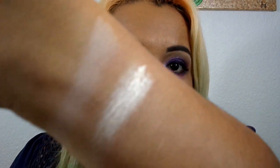None of these have names because on the tiny palettes they have no names. So there goes the first one. It is like a vanilla. I don't see myself using that one, but it's not a bad color. This is the second one. Looks so pretty as a highlight. My god, this is a cute palette. Look at it. You guys, I can totally see myself using that as a highlight.